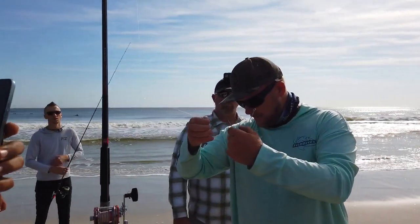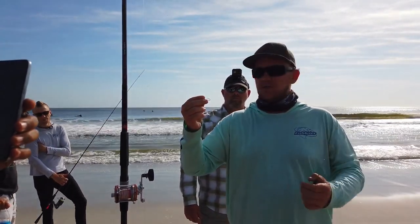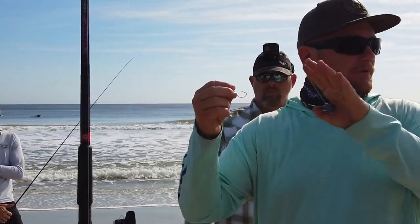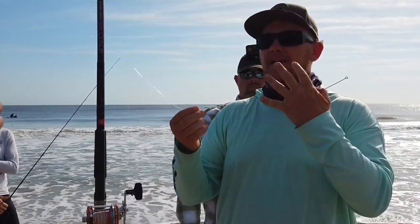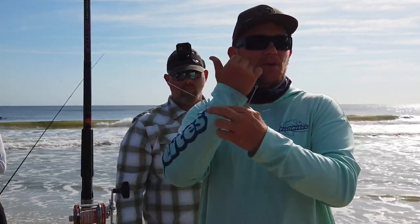And these are the owner hooks. I'm gonna make a suggestion. That's what I have been using in the last few weeks. I've lost a lot of fish. The owner hooks are very sharp. If you've ever used owner hooks, extremely sharp. So when these fish are barely hitting, what do you think is going to happen with a really sharp hook? Even though it gets in there, it's going to rip.